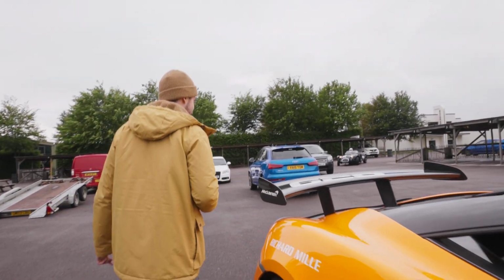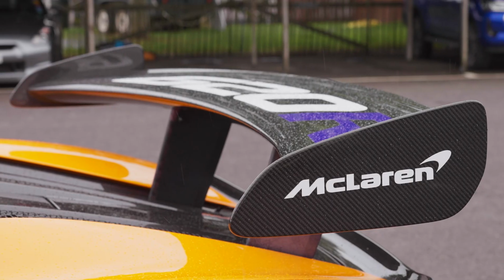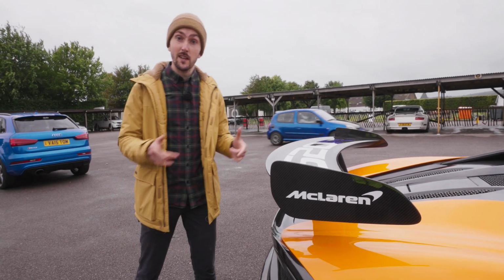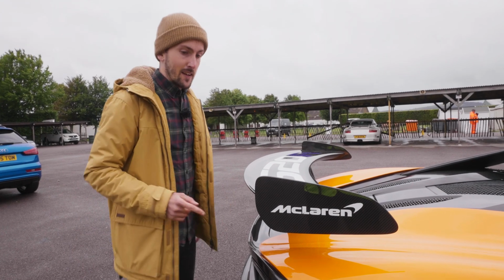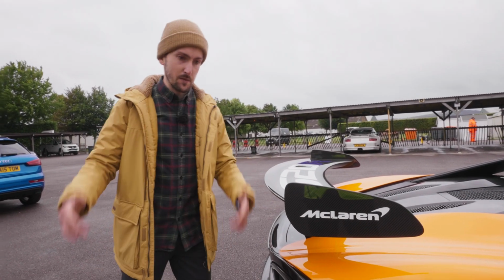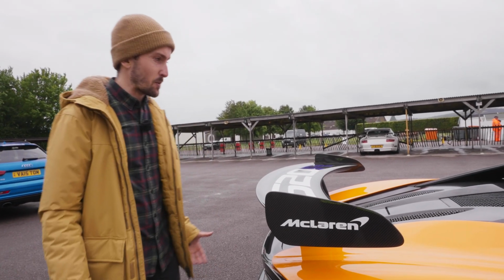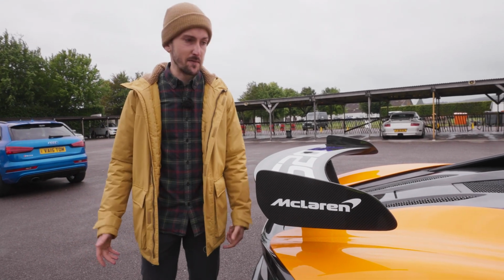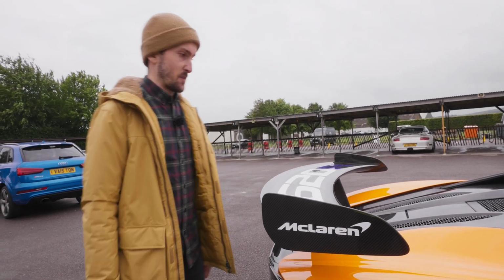And then at the back, we have the wing, GT4 inspired wing, 32 centimeters high. The only difference between this and the GT4 car is there's a brake light, which obviously you have to have, and these edges have been smoothed off for obvious safety reasons. It's just cool looking, isn't it? I can't stop grinning when I see it because it adds so much theatre over the standard 570S. I mean, look at it. I can't stop grinning, I'm sorry.